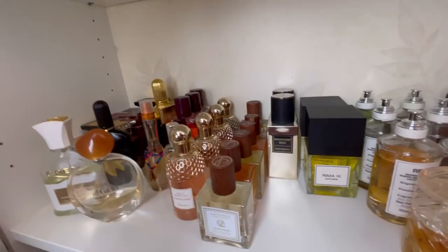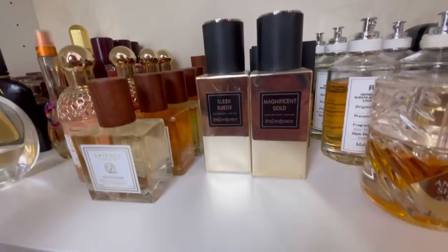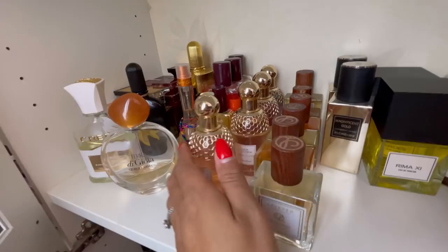And then we have two from the private line of YSL. If you've never tried the private line, do yourself a favor and try it out. It's actually really beautiful. These two are my favorite over here. These are the Aqua Allegoria fragrances from Guerlain. I'm going to remove all of them. I don't wear them ever. They're all pretty much brand new. And yeah, I'm just not into them, to be completely honest.